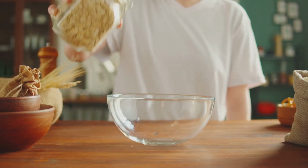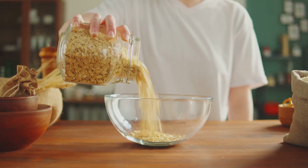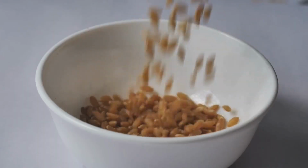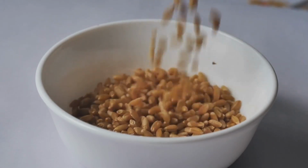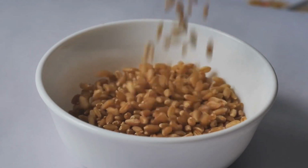Next, we have rye flakes. Similar to oats, rye flakes can be used for porridge or granola, providing about 8 grams of fiber per cup. They have a distinctive flavor that pairs well with both sweet and savory toppings.